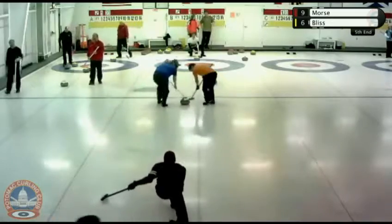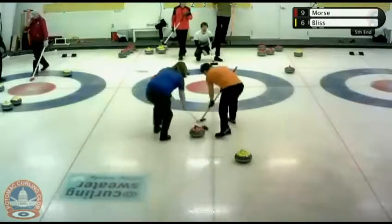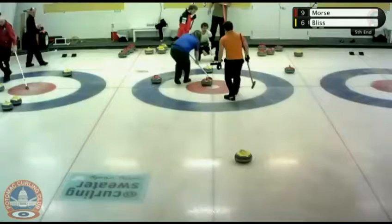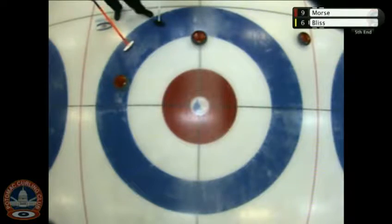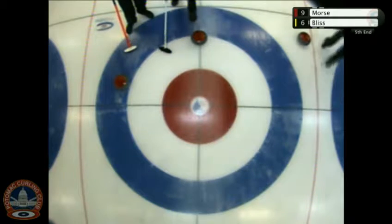Going for that yellow rock in the back, trying to take it out, keep the house clear of any yellow rock. A good strategy for Brandon and for Carl.